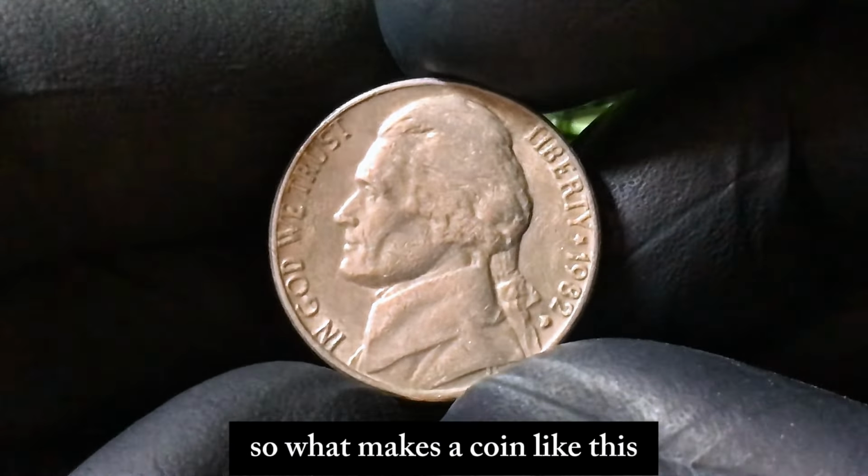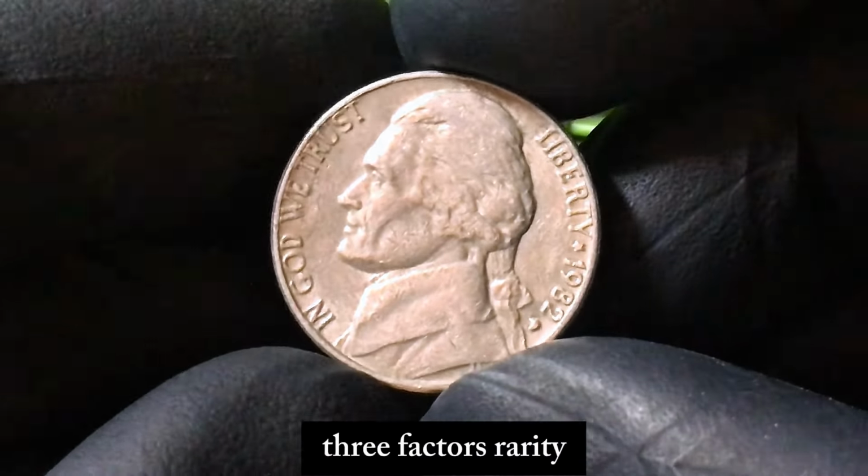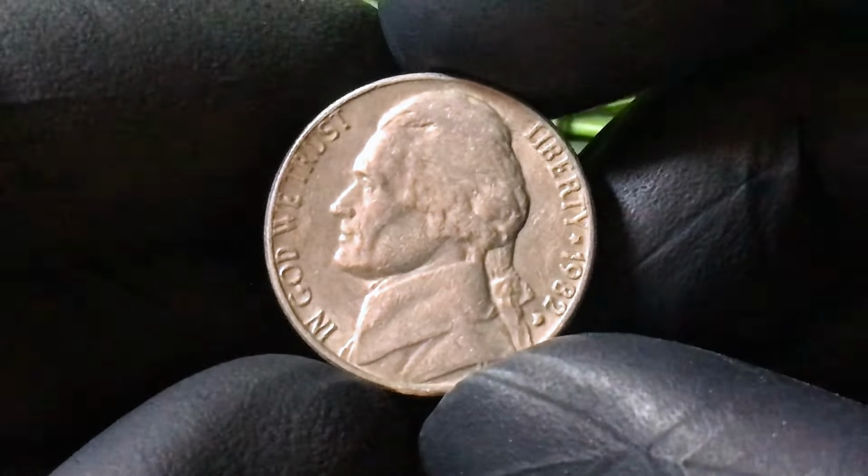So what makes a coin like this worth over $500,000? 3 factors. Rarity. Only one known example exists in such pristine condition. Error.